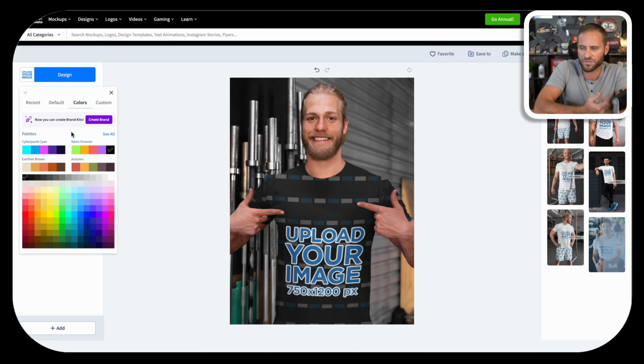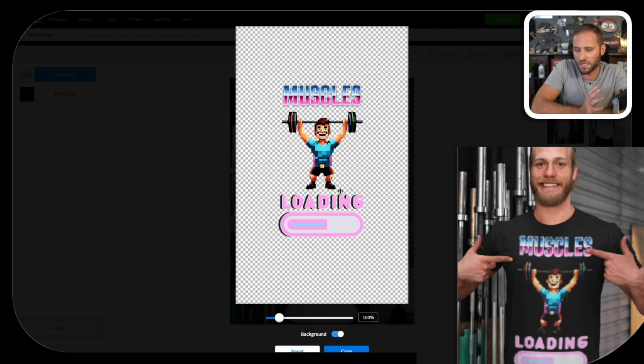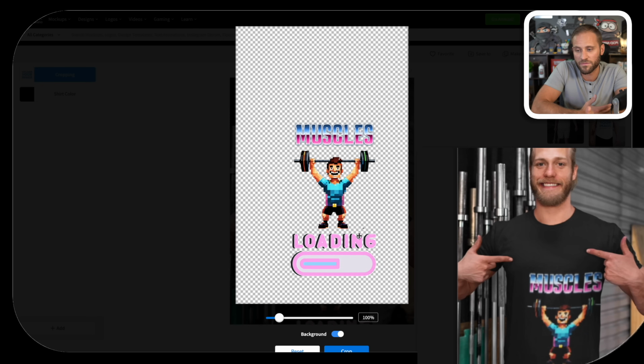For the sake of this, we're just going to leave it as black, and then we need to actually upload our design file. You can do that by simply clicking upload up here. Once you get your design file in, which I've exported from Kittl, you can move it around. You'll see down in the corner a preview of it. You're going to want to place it in a similar position to what you've done with your print-on-demand supplier.